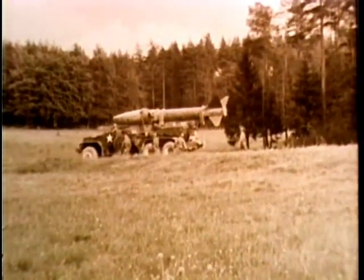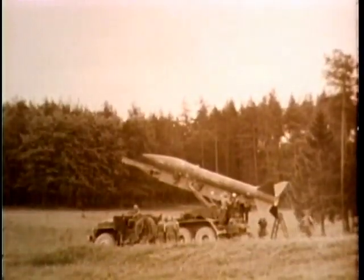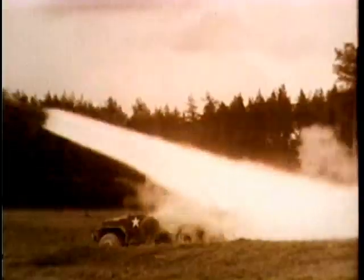The Honest John is moved out from its concealment. It is elevated and adjusted to place it on target. Then the rocket is fired, completing the training exercise.